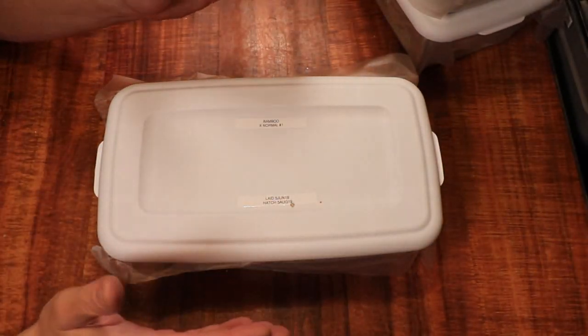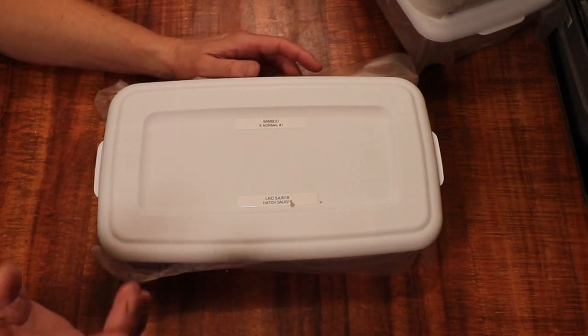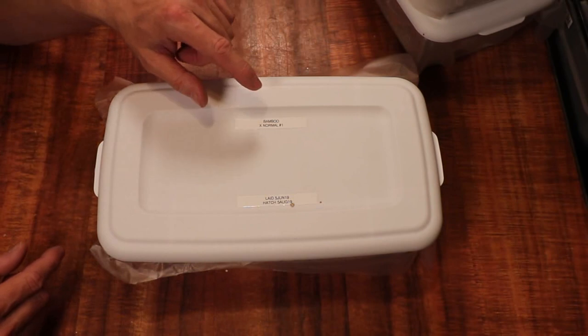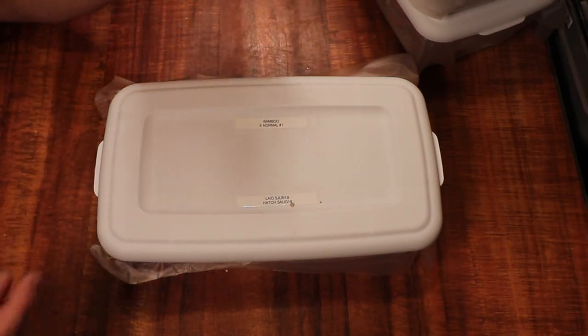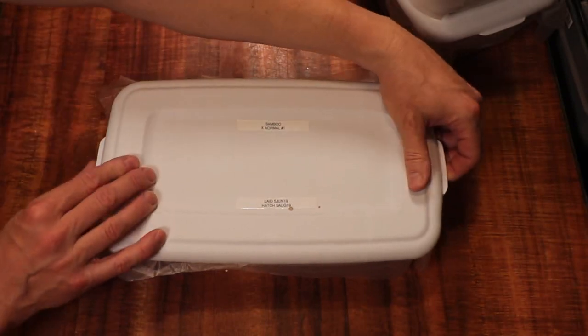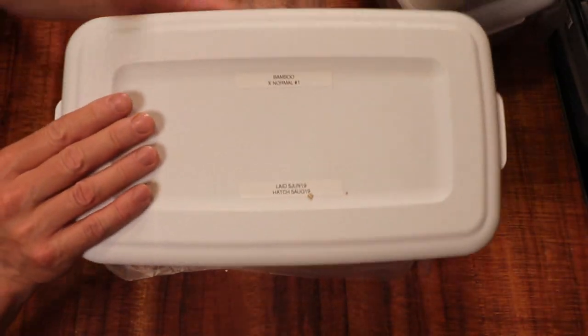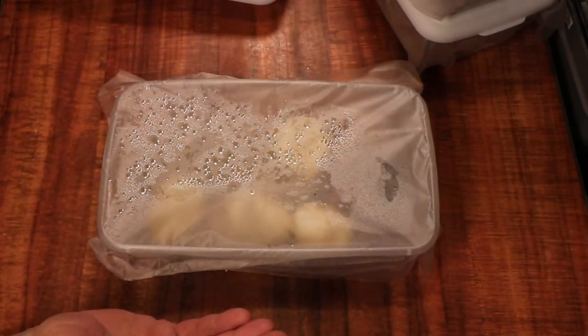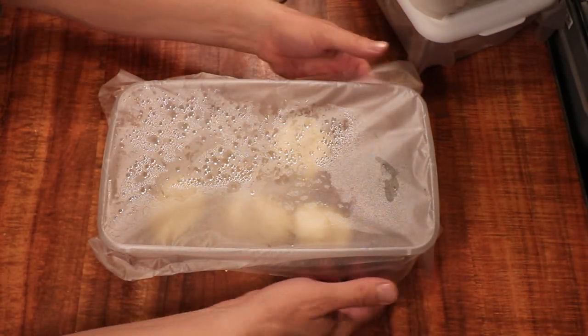This is essentially Bobby bred with a normal female. It's the normal that I got for free, one of my very first ball pythons, and it took her quite a few years to breed. This is the first time she's bred. And let's see, it's basically a bamboo crossed with a normal, so we can expect half bamboos and half normals.